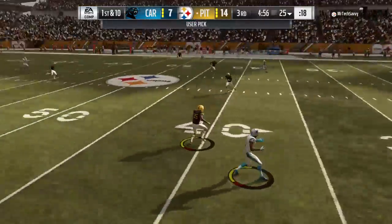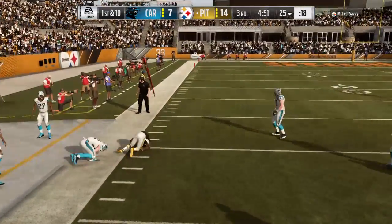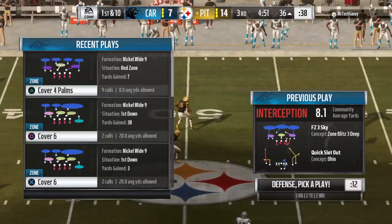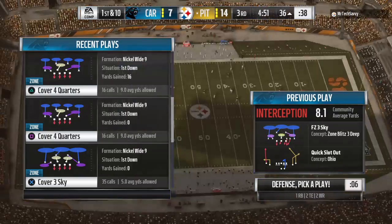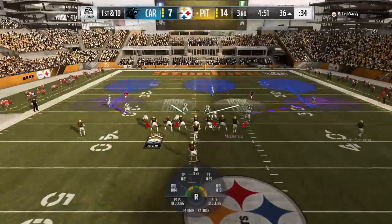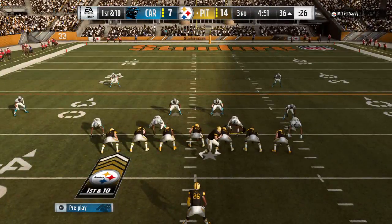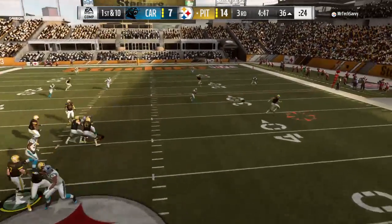Yeah, they do. We'll see it this time for Smith, and it's intercepted. Picked up by the former first-rounder, Artie Burns. And they will finally get him down as he's all the way to the 36-yard line. After the interception, here's Roethlisberger.